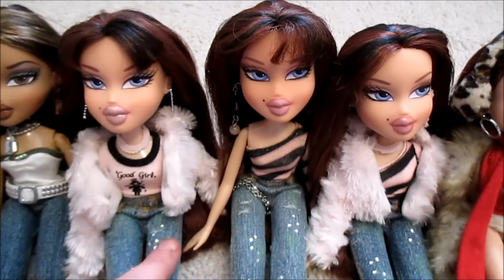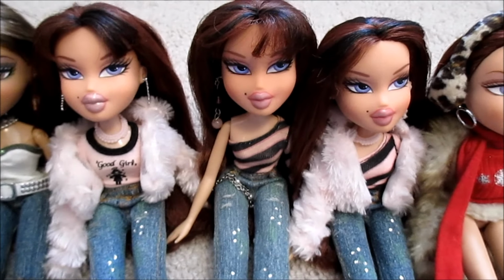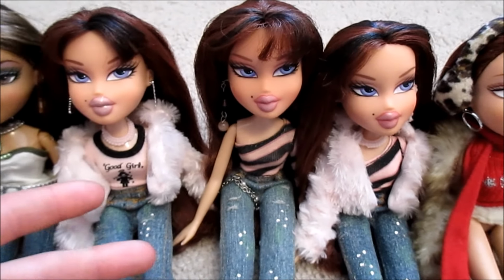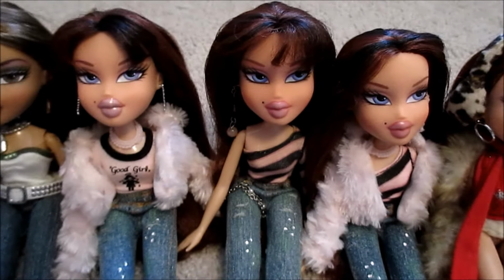And then not long after, I got this girl from Craigslist 1, which was a big lot of Bratz dolls that my dad got me on Craigslist that had over 70 Bratz dolls. It made my collection what it is today, and she is in a lot nicer shape. It is my newest one.